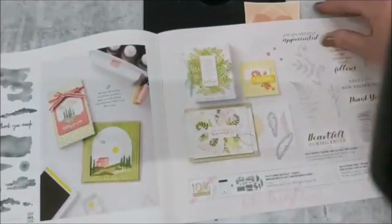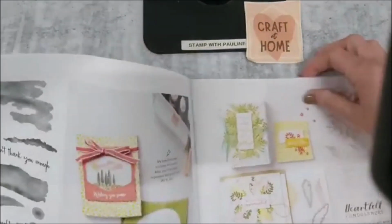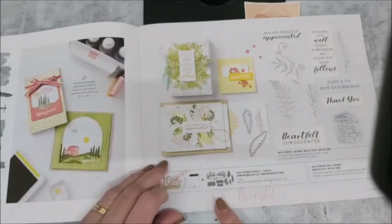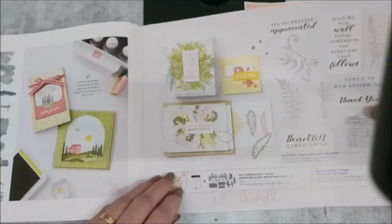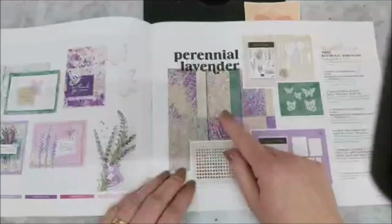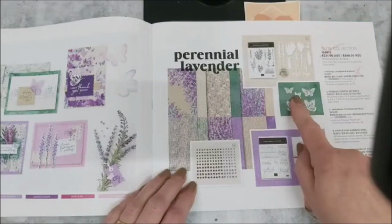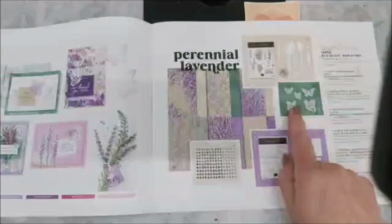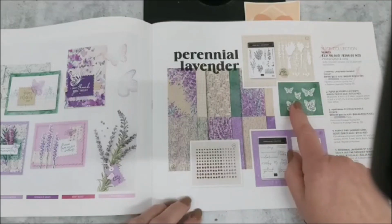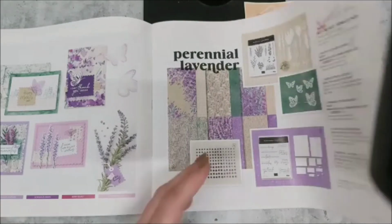Okay, the Brayers coming in. Hills of Tuscany is retiring, and the Wild Ferns is no longer going to be a bundle. Now, Perennial Lavender, like I said, this designer series paper is actually going to be coming across. The paper, what are they called? I always forget them. Paper butterfly accents. They will also be coming. This will be coming in, but not as a bundle.